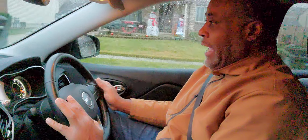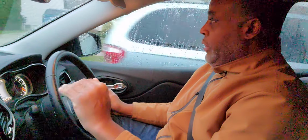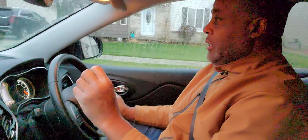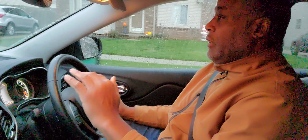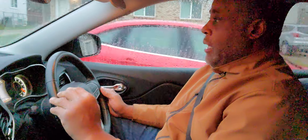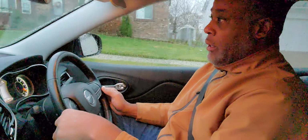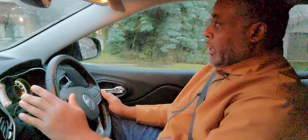You can see me scanning, see me looking, checking my mirror every 12 to 15 seconds. I'm at about 19 miles an hour. The speed limit in a residential area is obviously 25, so I'm just taking my time. Coming up to a corner, I'm going to turn on my right turn signal. I'm scanning, I'm looking, I'm there early. So I'm going to come up.